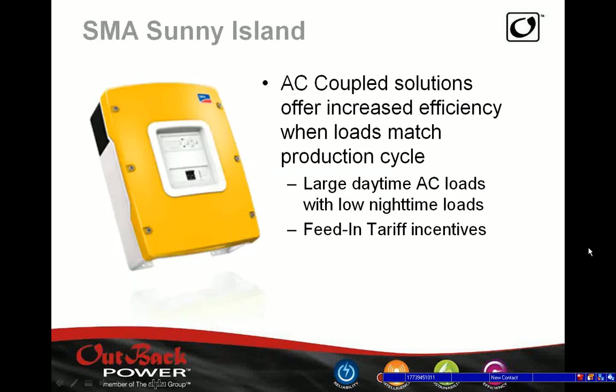Now, SMA Sunny Island, a really, really brilliant product. Unfortunately, it's really best suited for the rest of the world. And AC coupled solutions have a lot of advantages in certain applications.